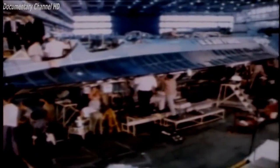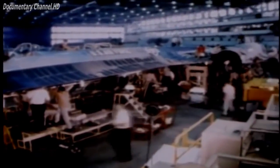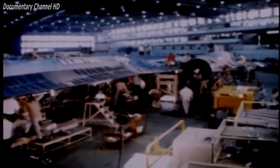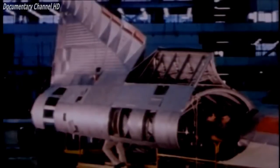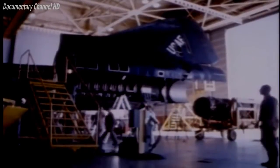When you look at an SR-71, 20% of what you see is composite. You know, it's just unbelievable at that time. And it was developed in our shops. An SR-71 had a 100 times smaller radar return than an F-14, which is only half as big and was developed 10 years later. So that was truly the first airplane specifically designed with stealth in mind.